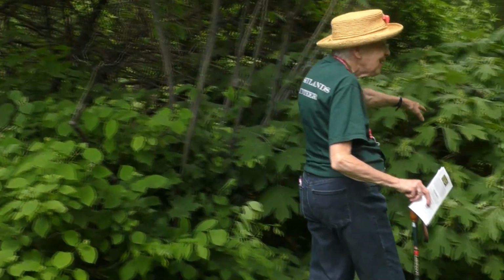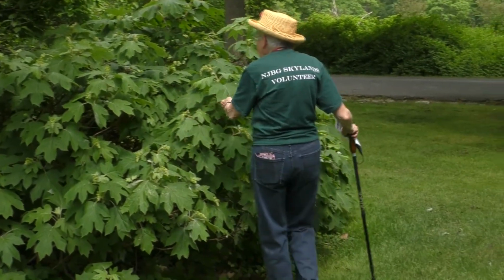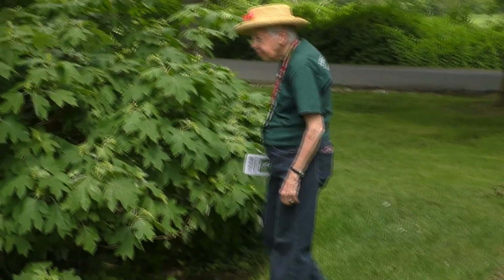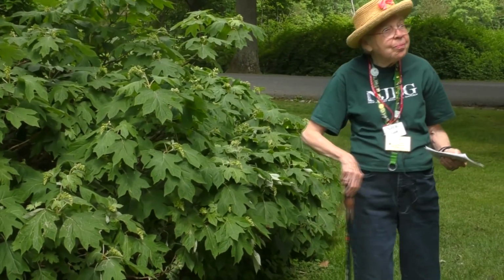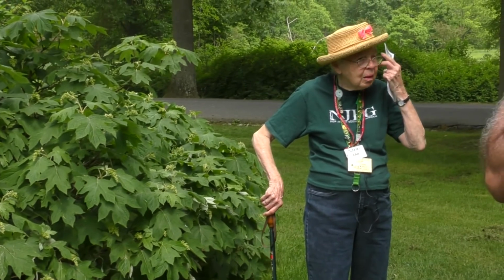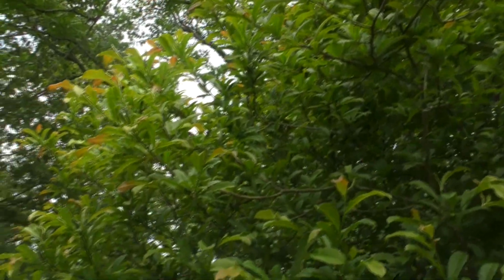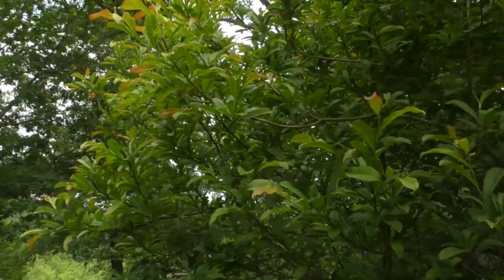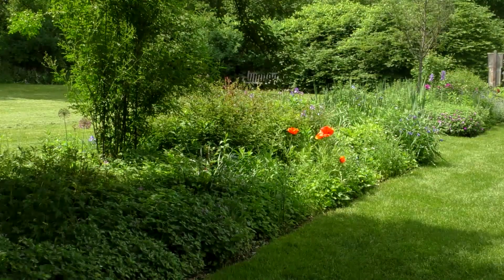Anyway, this is an oak leaf hydrangea, which is native really further south. Star magnolia. I've got a beautiful picture of that. When should you come to a garden? About every 3 weeks. All right, the script says there are 8 beds, so I counted them earlier. There really are 8 beds here.